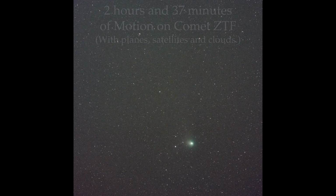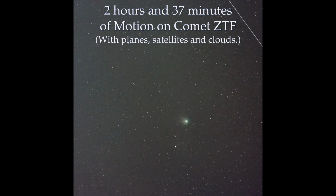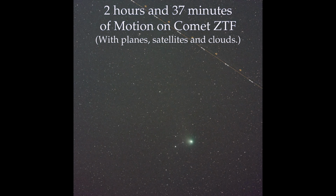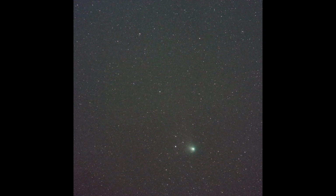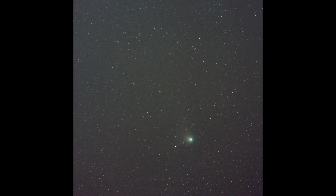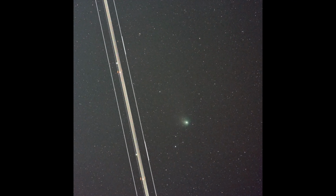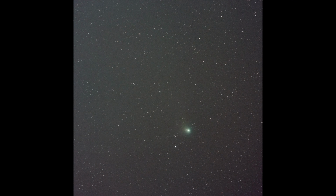When it was near closest approach, the comet's motion was detectable after a minute or two, depending on your field of view. If you're watching this on YouTube, here's an animation showing the comet's motion over a period of 2 hours and 37 minutes. In that time, the comet moved more than 1 degree across the background stars. For reference, the image is about 5 degrees wide.